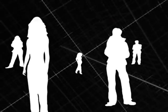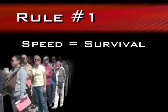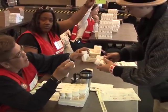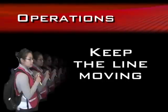In a mass vaccination scenario, you might have to inoculate an entire community within 48 hours. This is a time-critical emergency, so speed is essential. Remember, rule number one in a time-critical event is speed equals survival. Other prophylaxis scenarios, like anthrax, may require oral medications, that is, pills. However, in all cases, remember to keep the line moving.